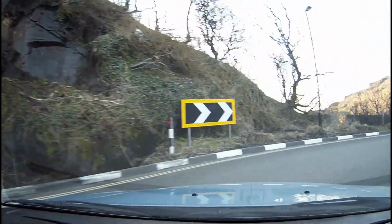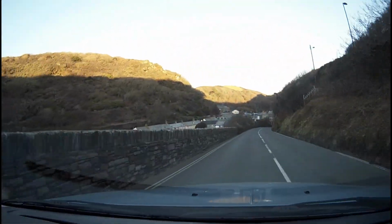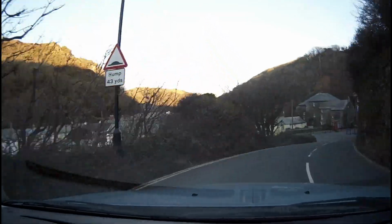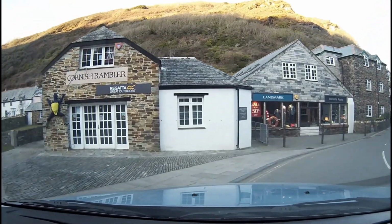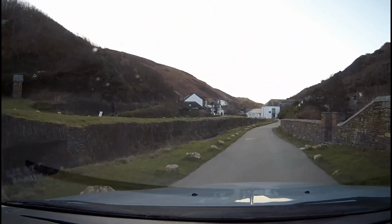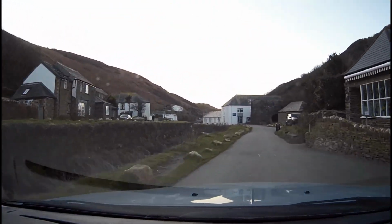Outside of this, Boscastle is a cracking place to spend a few hours. The harbour is protected by a very natural inlet, which is, well, quite spectacular. But yeah, lovely place to visit, and we've really enjoyed this very quick visit to Boscastle.